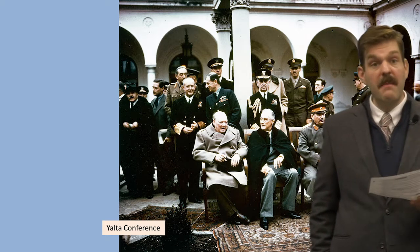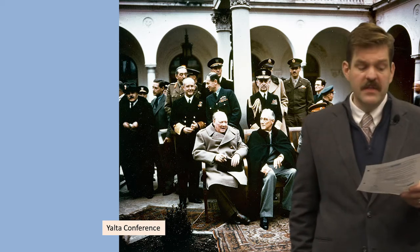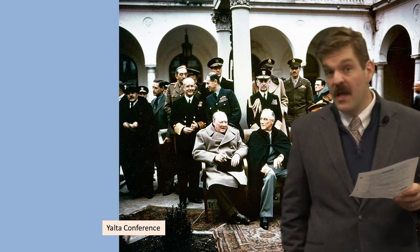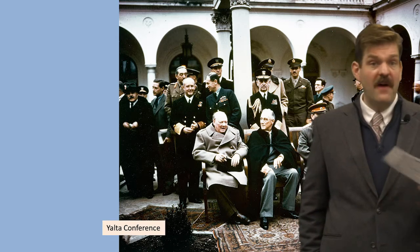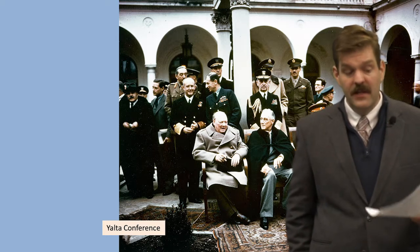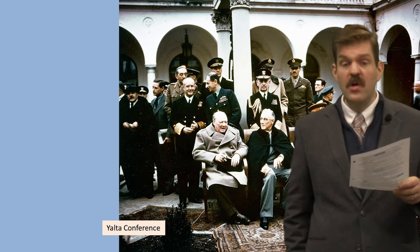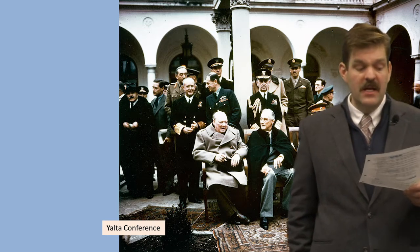Roosevelt was prepared to make certain concessions to Stalin for a couple of reasons. First, he hoped the Soviet Union would stand by its commitments to join the war against Japan that was still raging in the Pacific. The first test of the atom bomb was still 5 months away, and there was a lot of fighting left to be done. Second, Roosevelt wanted Stalin's support for a new world peacekeeping organization to be named the United Nations.